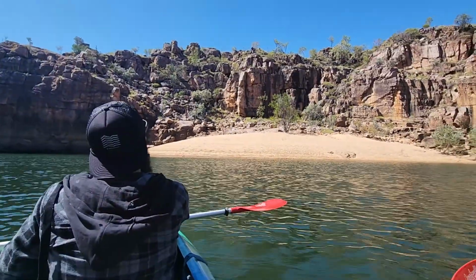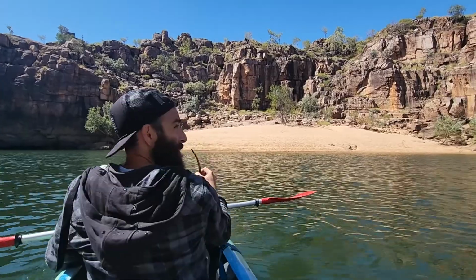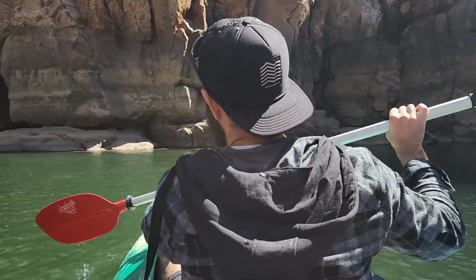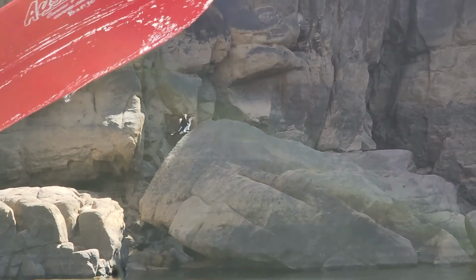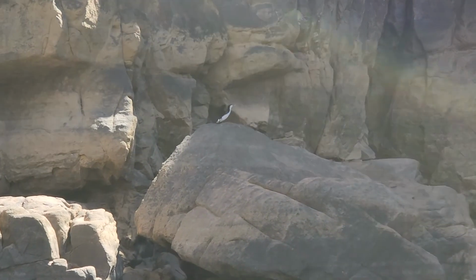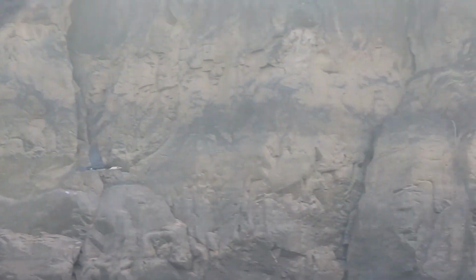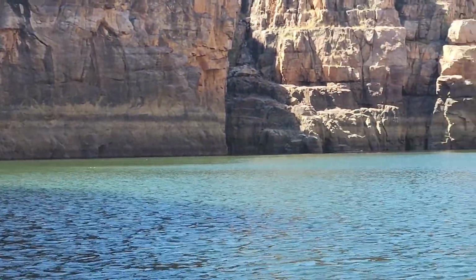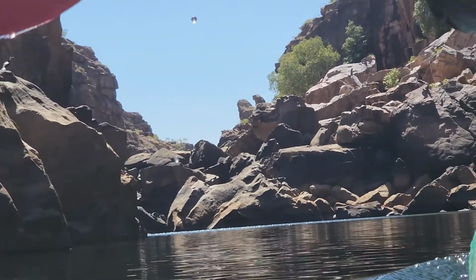So we've just reached the 9th Gorge campground, which is just up in there, and we might be back there tonight to camp. However, it's only 12:20, so we're going to see how much further we can get. We heard about a tree here that we like, so we're going to go and find it. He's just drying his wings out. Beautiful bird, eh?